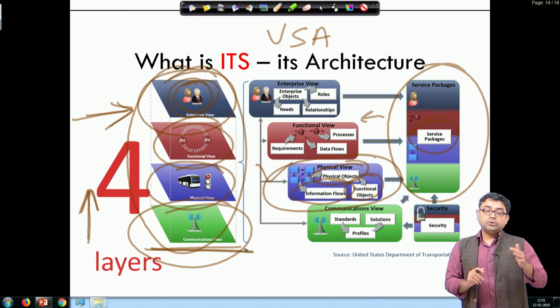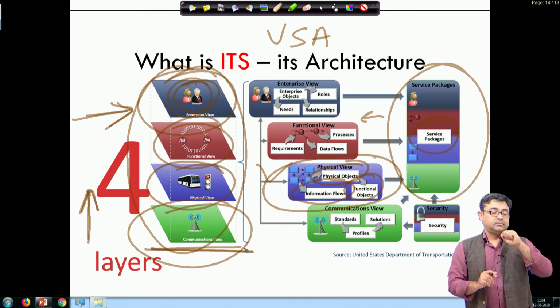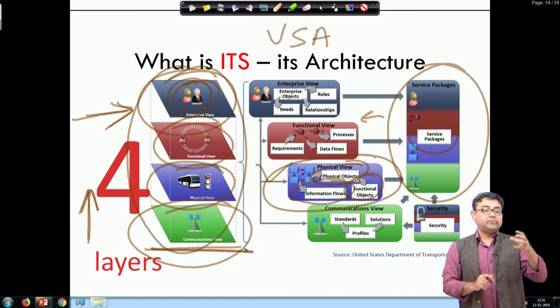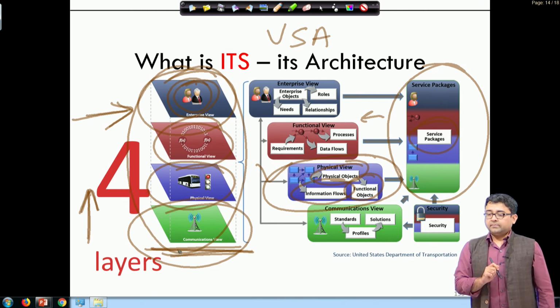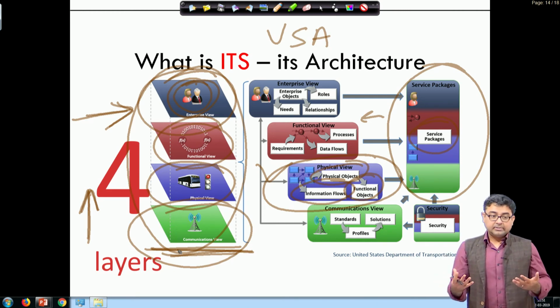So, communication is not only two-way, it can be encrypted communication. So, the communication that goes for the financial transactions to the banks for electronic toll collection, your bank data will be encrypted. There is no way that that data can leak. So, how is that data communicated versus the data of the position of your vehicle? All those data, whether it is two-way, whether it is one-way, all of that is outlined in this communication view.